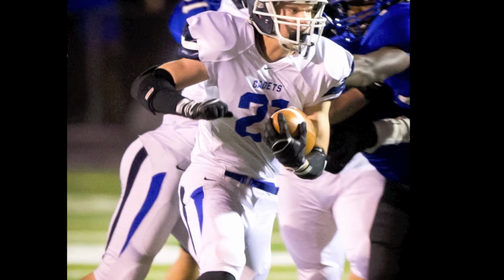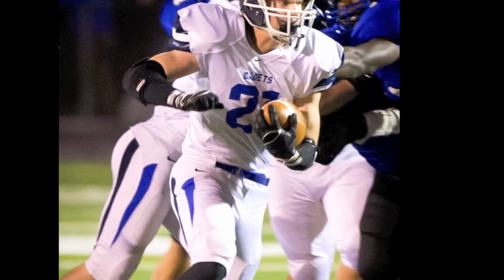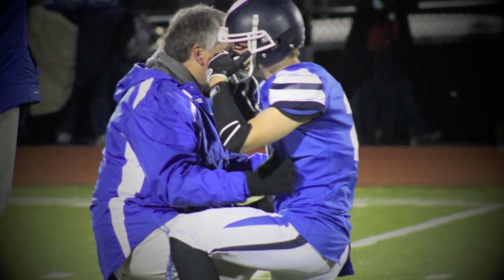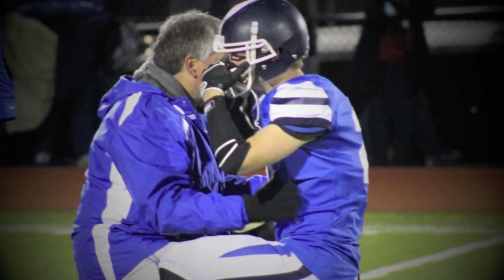Dangerous. And the deep back is Joe Herbeck, and he'll take it around the right end and into the end zone for a touchdown. Across the goal line and in for a touchdown. Herbeck for the touchdown. Joe Herbeck.